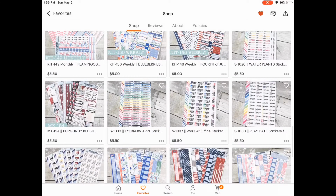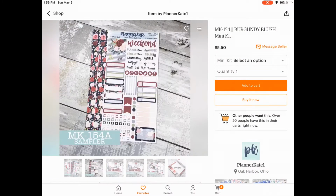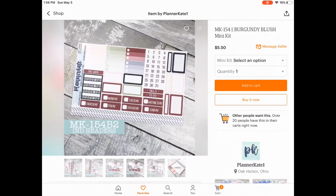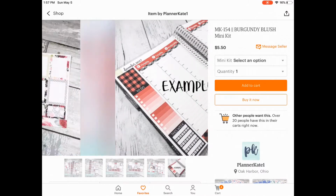I also really like the mini kit 154, which is burgundy blush. But that also screamed fall to me, so I might buy that in the fall if I have any weeks open. I mean, I love the kit, it just doesn't say July to me.